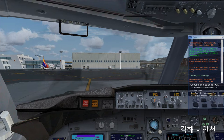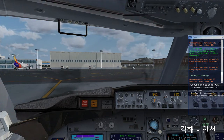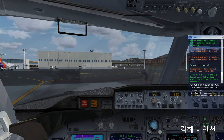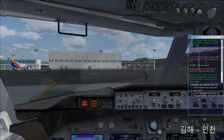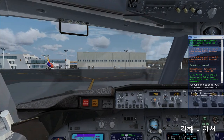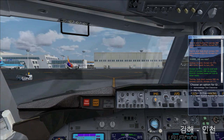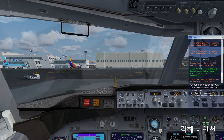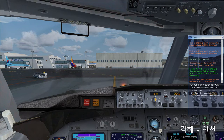Kimhae Ground, Korean Air 771 with Echo, ready to taxi IFR. Korean Air 771, taxi to and hold short of runway 36 right via taxiway Golf 10, Echo 5. Contact tower on 118.45 when ready. Taxi, hold short runway 36 right via taxiway Golf 10, Echo 5, Korean Air 771.